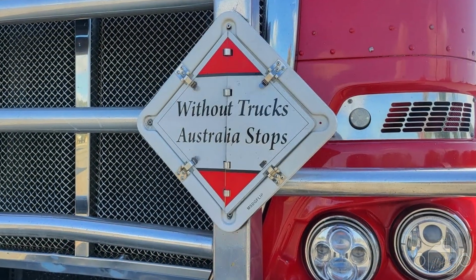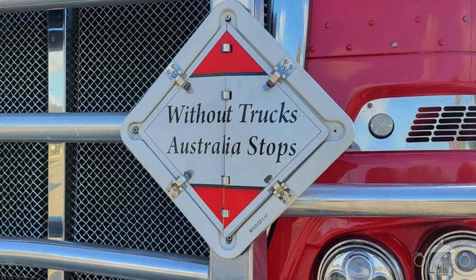And there's actually a sign that a lot of truck drivers have taken to attaching to their trucks, which is, in some ways, I think, a protest against the very harsh restrictions which are placed on truck drivers here. And the sign reads, "Without trucks, Australia stops." And that's very true, because everything from kitchen appliances to groceries and all sorts of things are all transported by road. Even our mail, pretty much everything. If it needs to be shifted, it goes by road in Australia, and obviously trucks are the way that it's done.